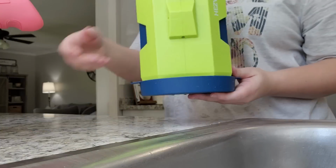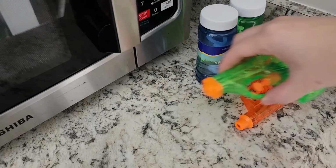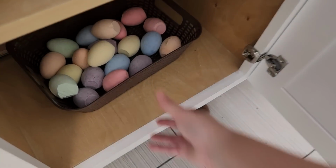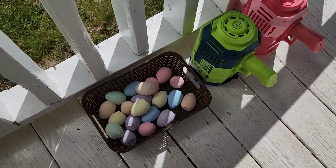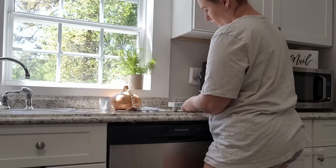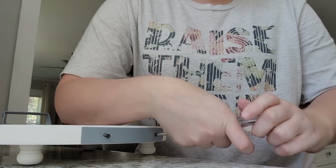So I'm just going to let those dishes sit there and dry for a little bit and then I'll put those away. And in the meantime, I'm going to go ahead and take the bubbles and the water guns and my kids' water bazookas and this egg chalk that we got for Easter and put it all outside. It was a gorgeous day today. And anytime it's a gorgeous day, I always encourage my kids to go outside and play. So in just a little bit, when I'm done cleaning, we are all going to go outside and spend a couple of hours playing.